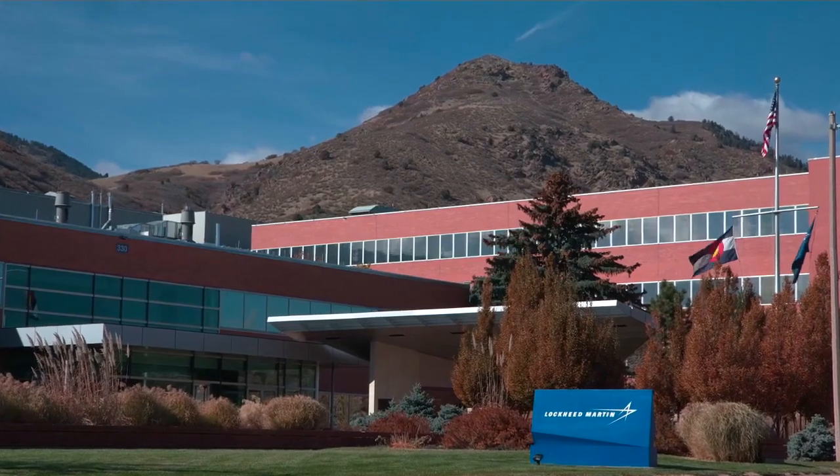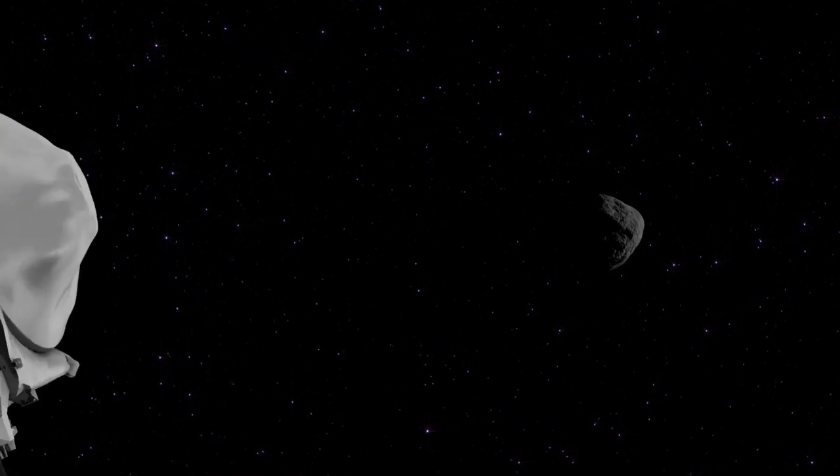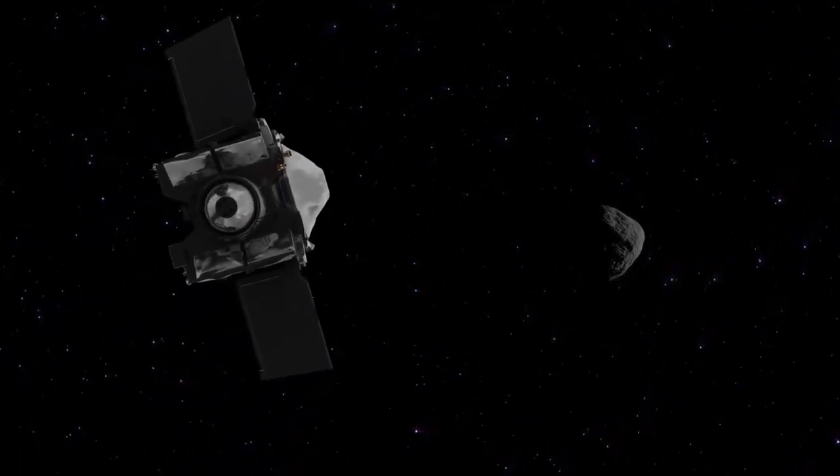And we are live here at Lockheed Martin in Littleton, Colorado for a truly historic event. In just a few moments from now, NASA's OSIRIS-REx spacecraft is going to actually arrive at the asteroid Bennu.